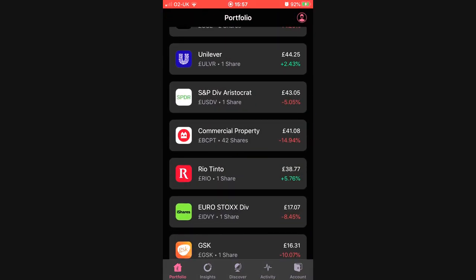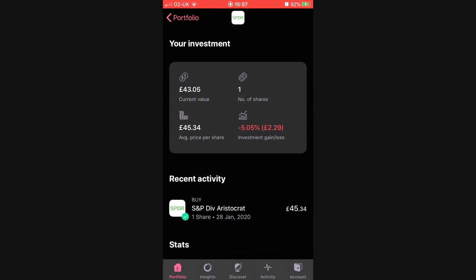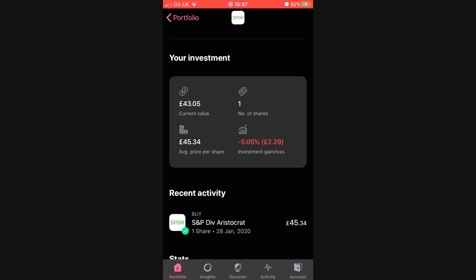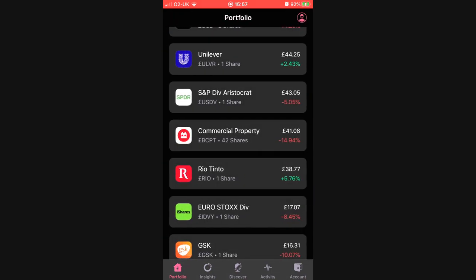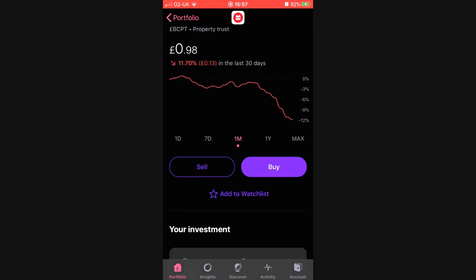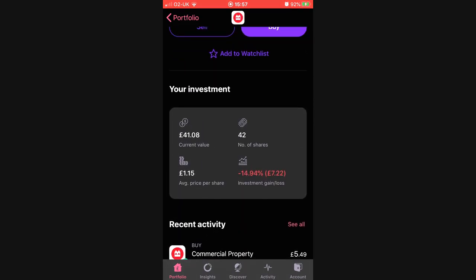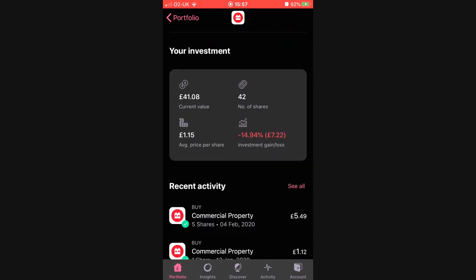Next is the S&P Dividend Aristocrat ETF. 5% down and £2 down. This is just largely due to it being a representative of the whole market, but this will soon recover, I'm sure. Commercial property, this is starting to get right on my nerves now, sitting at 98p a share. I bought it as a monthly dividend payer, and all it has done since I've owned it has gone down and down and down in value and depreciate.